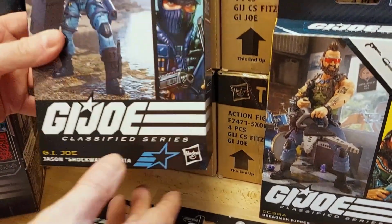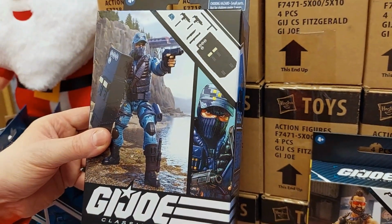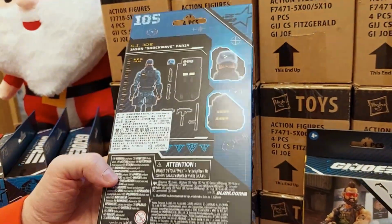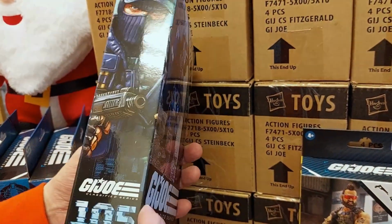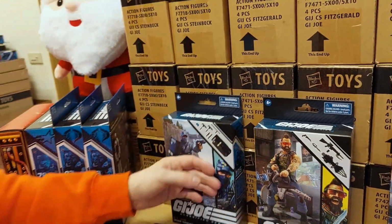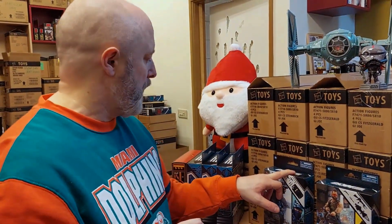The last one we got for G.I. Joe is Shockwave. This guy's pretty cool, looks like the riot police. He's got a big shield, a really nice baton, and tons of accessories. This one's number 105. Those four are all new, and some people have already prepaid for them, so yours will be shipped out first.